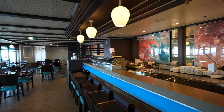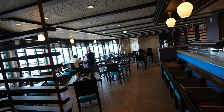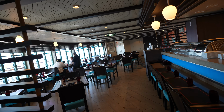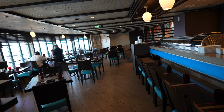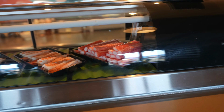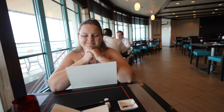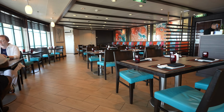All right, we have made it inside Izumi. Hello. You can see this restaurant is very, very small, very, very personal. What do we have over here? We have our raw fish over here. You can see the crab, the shrimp, other different types of fish and tunas. All right, so we have made it to Izumi, and again, this restaurant is small.